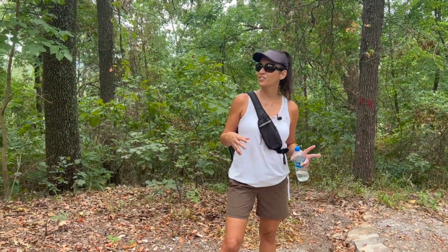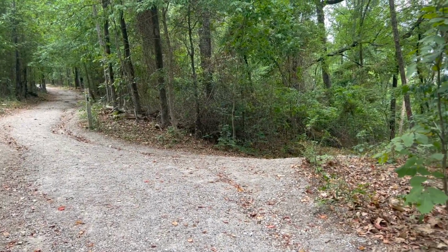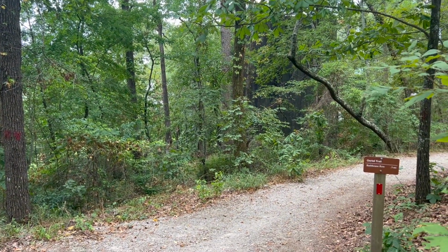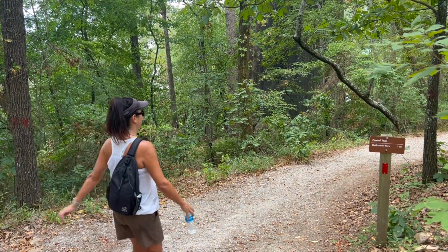So I've come to another intersection, and over there is the shortcut trail. And this way is the continuation of the Ortel Trail, and it leads to Bathhouse Row in 0.3 miles. Let's get going.